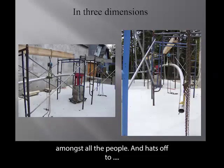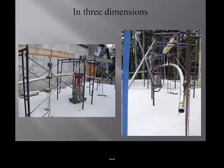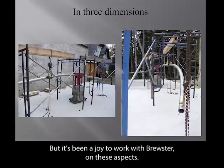And hats off to Brewster, I believe his son's got a jazz competition today. But it's been a joy to work with Brewster on these aspects of it.